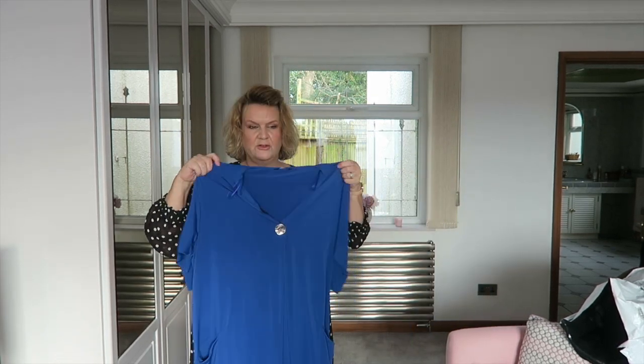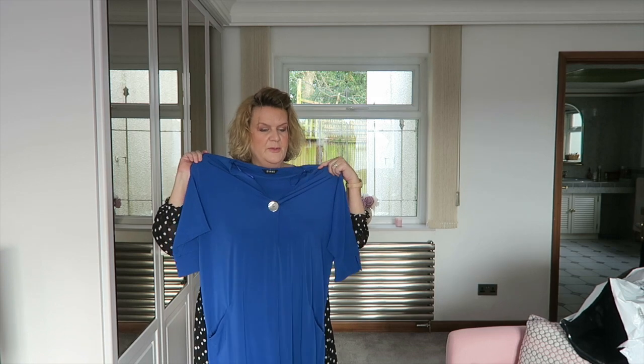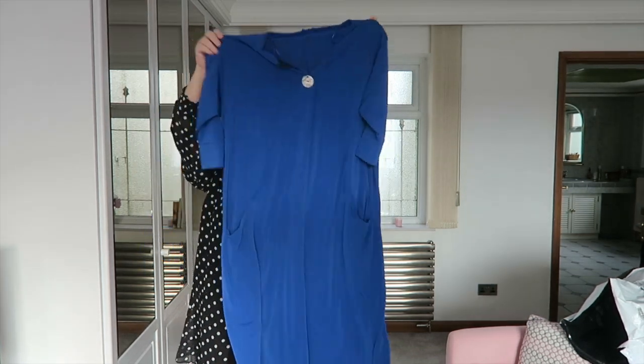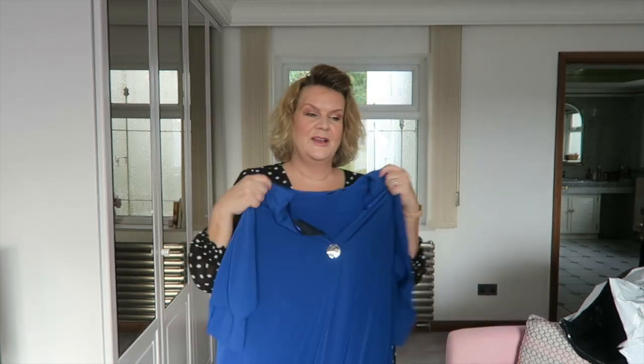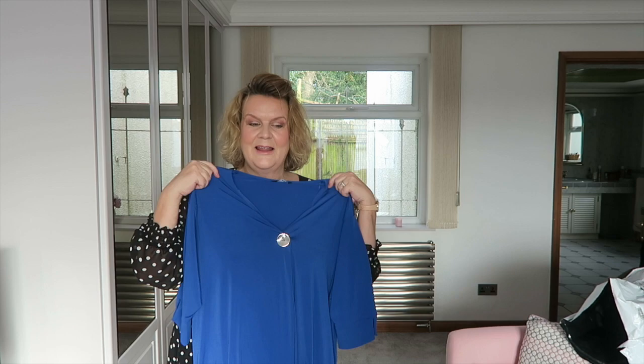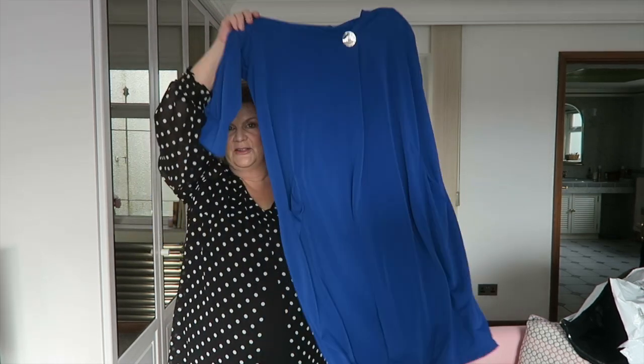It's a shift dress, I think you'd almost call that. It's sort of almost too long to be a tunic dress. It's definitely mid-calf. My mother would call it shapeless. I would call it flattering. I like the V-neck. I like the button detail on the front. I love the fact it's got pockets. I'm excited to try this one on.